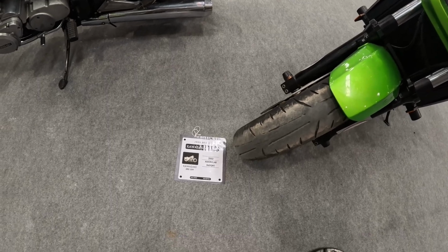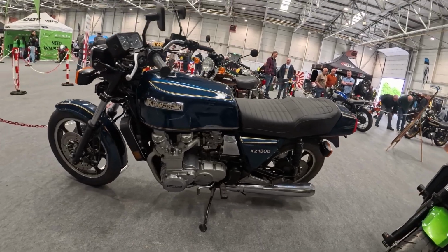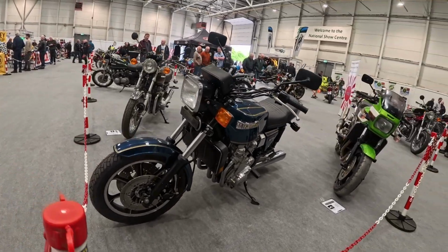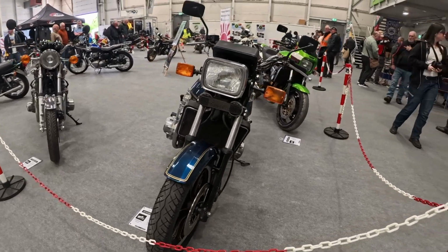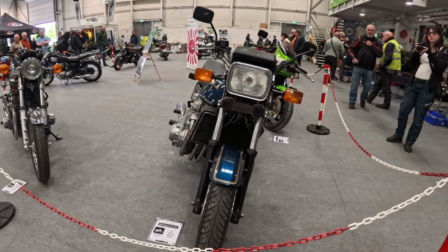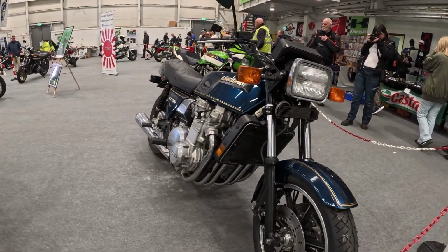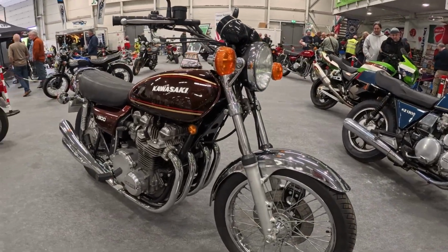Sticking with Kawasaki, an imported 1979 KZ1300 in deep blue. It's square, it's big, and it's bold. These things were 6-cylinder behemoths, more cylinders than some small cars, and also an American import, and it's in great nick. Another 1976 Kawasaki, also an American import.